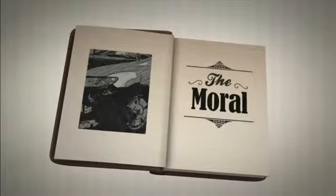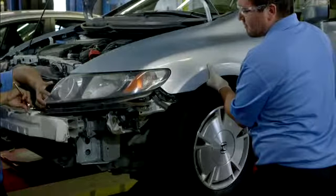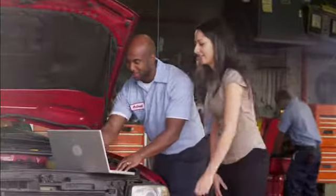The moral of the story? Getting your Honda repaired properly and safely after a collision isn't an automatic. To get a quality repair, get involved. Go to a quality body shop. Make sure they know you care, that you want it repaired to Honda standards.